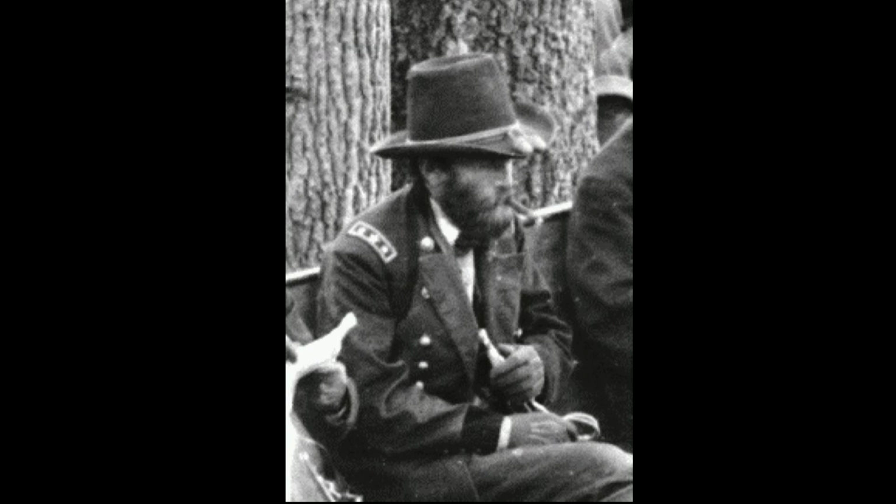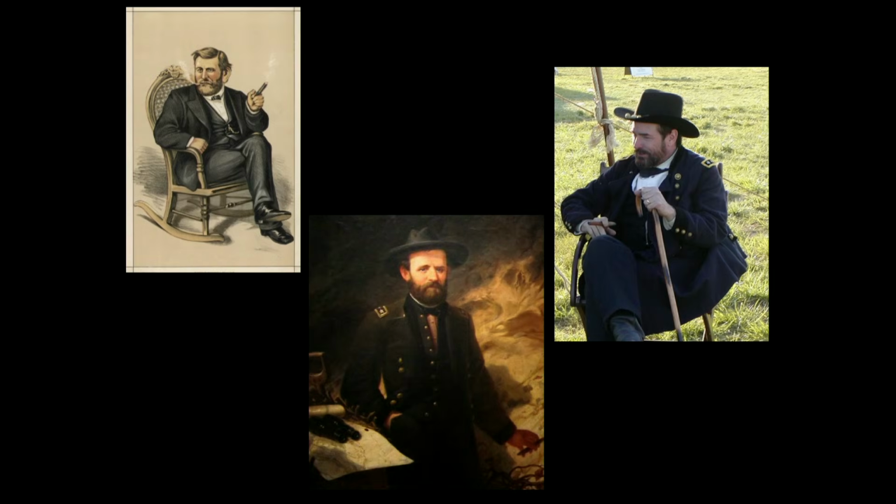Now, I will maintain that the only photo that shows Grant with a cigar is actually taken at Massaponax Courthouse, where he's clearly smoking one after he's become a lieutenant general, and you can clearly see him smoking outside Massaponax Church. But that doesn't stop everybody that portrays Grant and everybody that makes a lithograph or artwork of Grant, he's got a pocket full of cigars, he's smoking a cigar and everything like that.